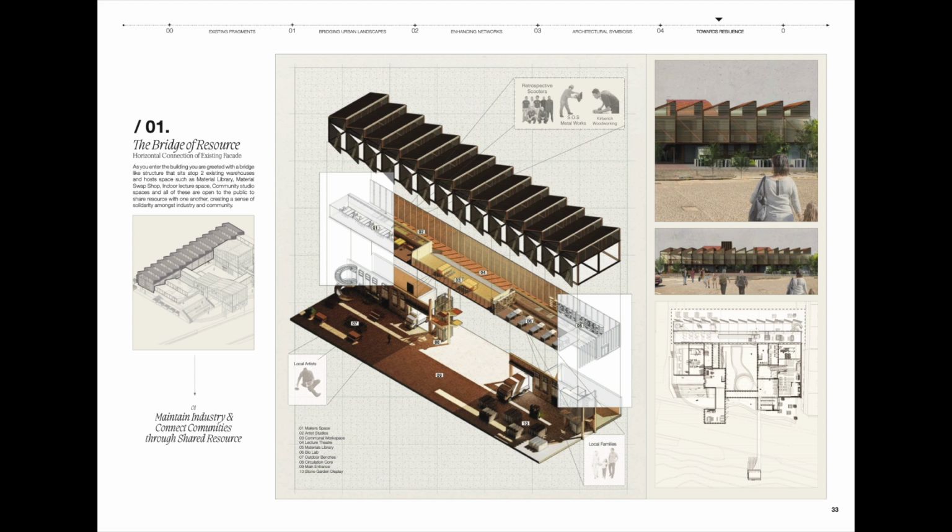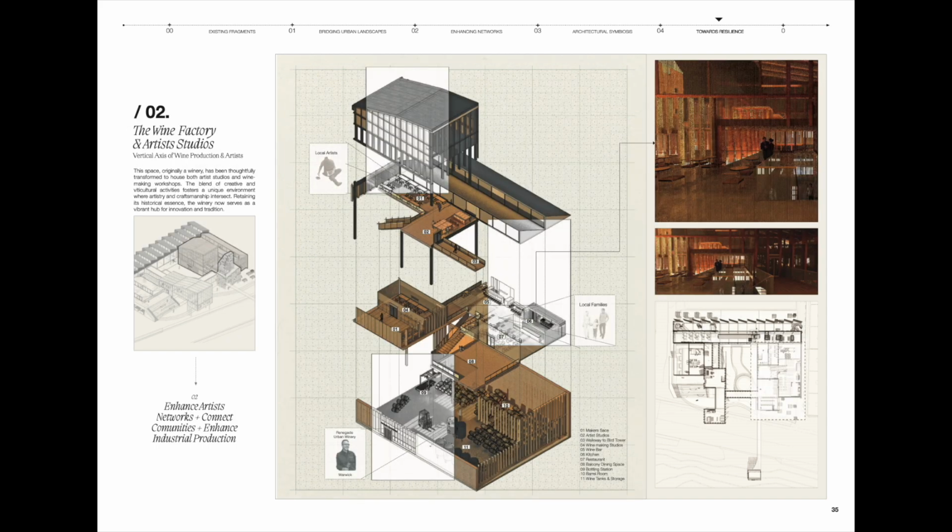The building comprises 5 main units throughout, which you will see later on. As you enter the building, you are greeted by the Bridge of Resource. These are community studios which provide spaces for local families and local stakeholders who can use these spaces to create workshops of their own, such as scooter teaching workshops or metalwork. As you move further into the building, you're greeted by the wine factory and artist studios.